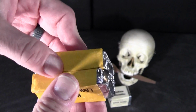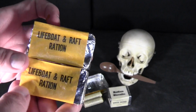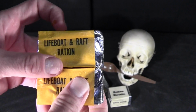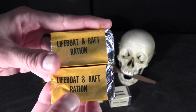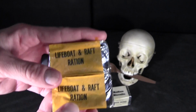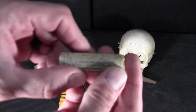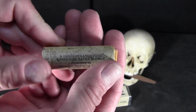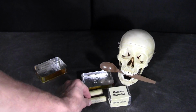A little bit sticky on the surface, kind of waxy. You see these are denoted Lifeboat and Raft rations, and this is probably because they are fairly heat stable for being chocolate. So there are probably additives in there, probably similar to the United States tropical chocolate, but we'll see when we get it open. The concentrated chocolate tablets are probably very high calorie for their size, probably somewhat similar to the United States D-ration type chocolate.